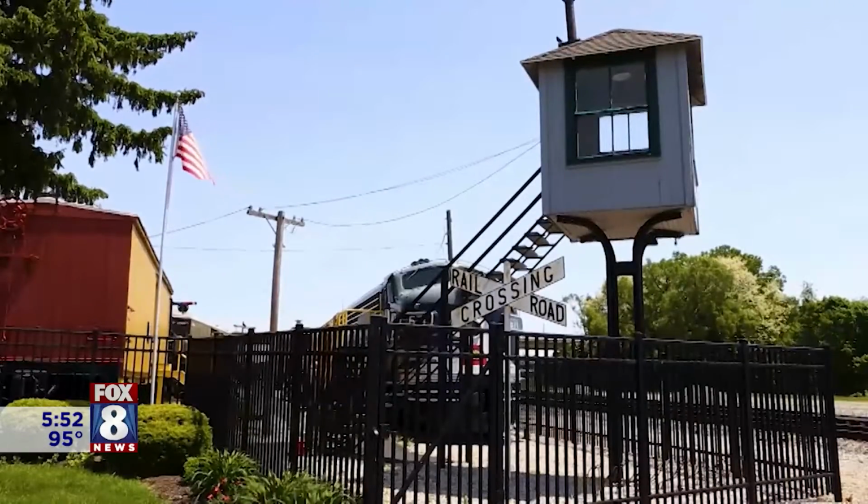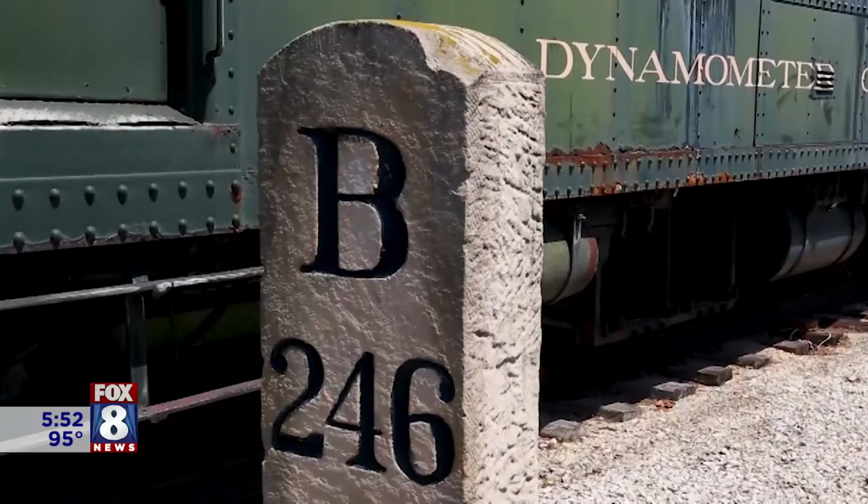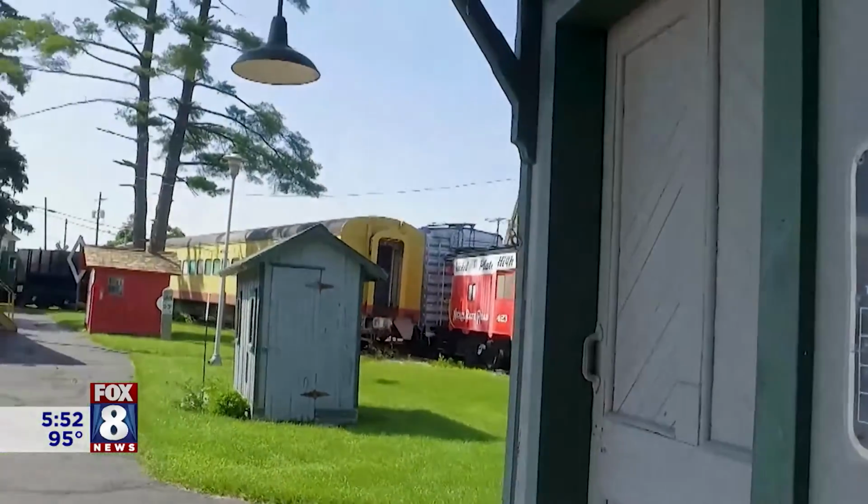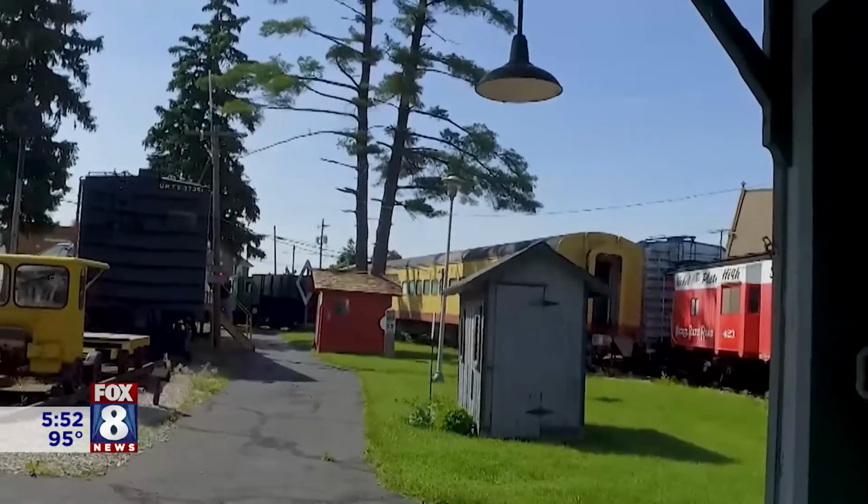The Mad River and NKP Railroad Museum, a slice of American transportation history. And the best part is that it's only a one-tank trip away. David Moss, Fox 8 News.